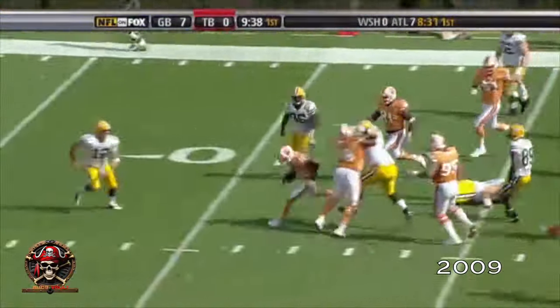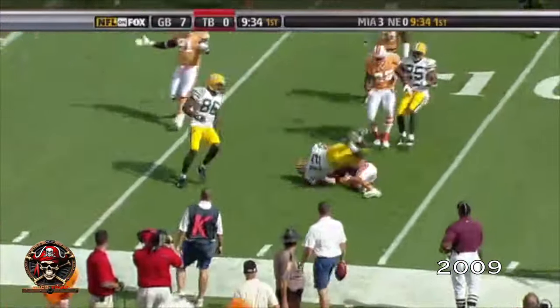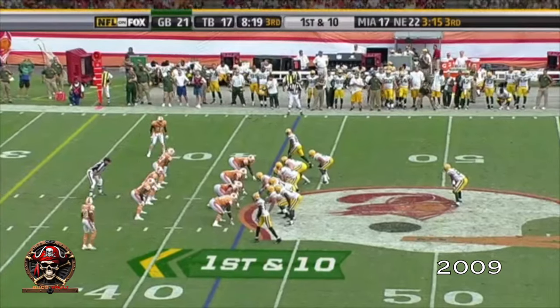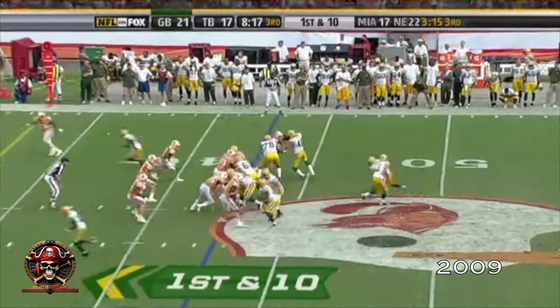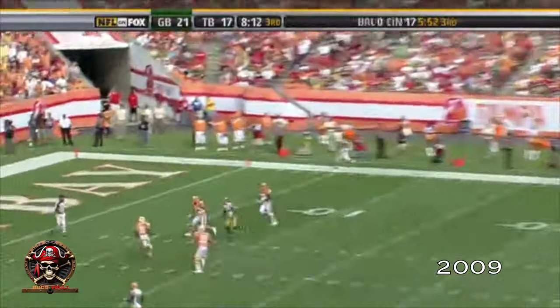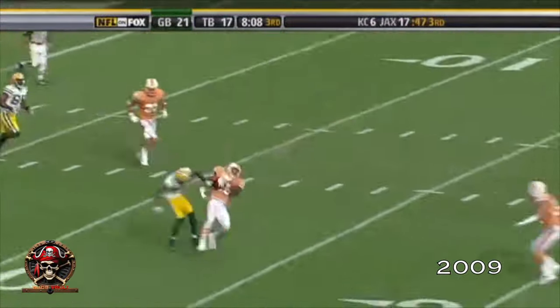Breaks it back. Cuts it. Still on his feet. Trying to get one more block. But he's taken down by Aaron Rodgers at the 8-yard line. And Grant back in the backfield. Off the play fake. Rodgers wants to go deep. Here it is. A lot of coverage. And it's intercepted. Aqib Talib has it.